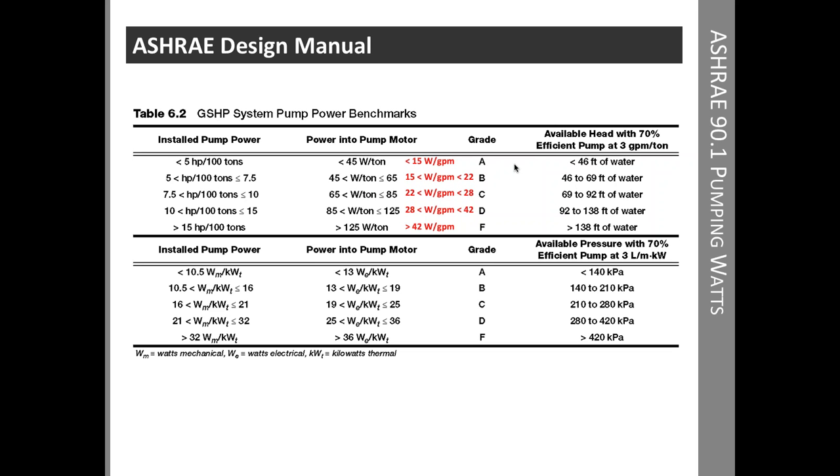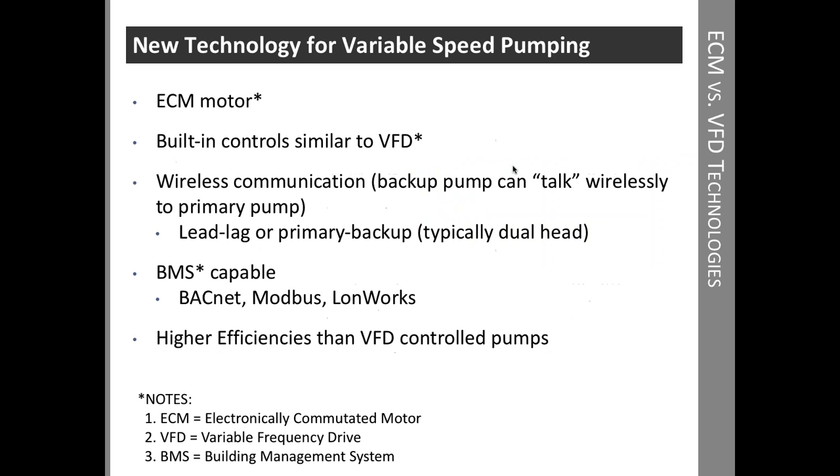There's another thing to consider here. When you're in this range, less than 46 foot of head, now you can get into more high efficiency pumps. When we're in the higher head range, we're really stuck with some of the older technology. So all this really ties in to designing the right system.